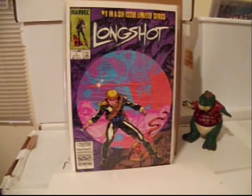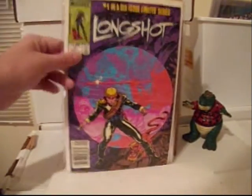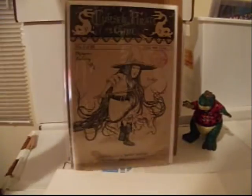Longshot, issue number 1. Longshot was always one of my favorite X-Men, because I didn't get into X-Men until much later, and when I came across X-Men, Longshot was very relevant in the continuity at the time, and I just thought he was a badass, long hair, cool dude, good attitude. I just love the concept. And the work's amazing too. I think this might be Arthur Adams. Yeah, Arthur Adams' work.